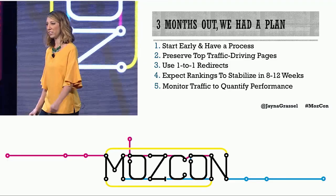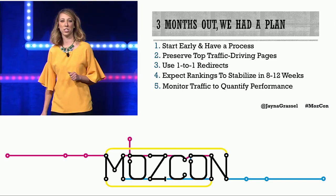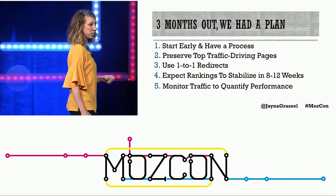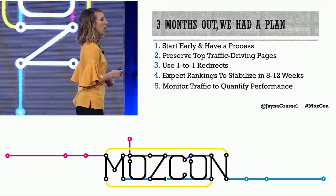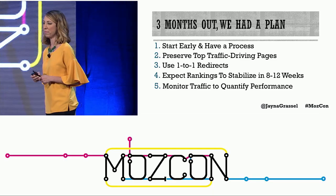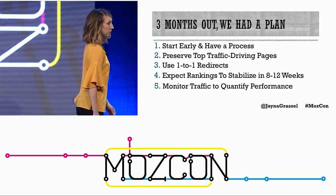3 months out, we had read all the technical audits, all of the strategies, and we said, we know exactly what we're going to do. Here are the 5 things that will help make our migration a success. First, we want to start early and have a process. Second, we want to preserve those top traffic driving pages because that's what sends the majority of visits to our site. Third, as any good SEO would, we wanted to use one-to-one redirects.